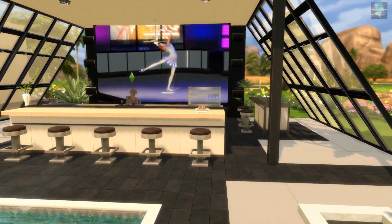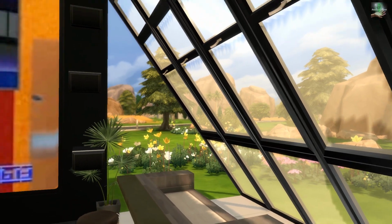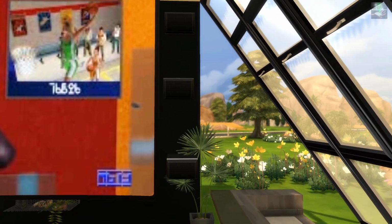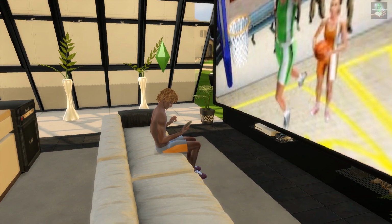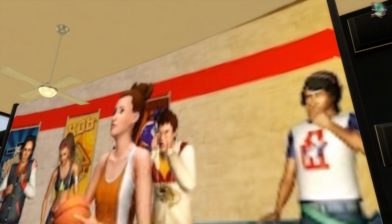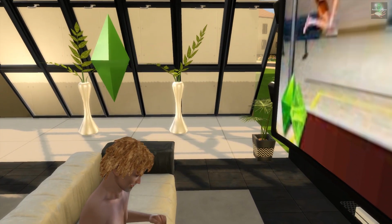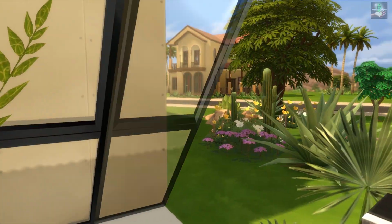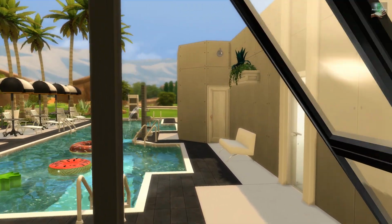So then we would go to the theater bar area, and as you can see, we actually have a drink bar right here. We have the angled windows. We got the massive television. It's probably too big to be that close, but I'm trying to go for a theater projector style area. In reality, I would probably shrink the pool a little bit so I can pull this room back a little bit more so the TV wouldn't look oversized.